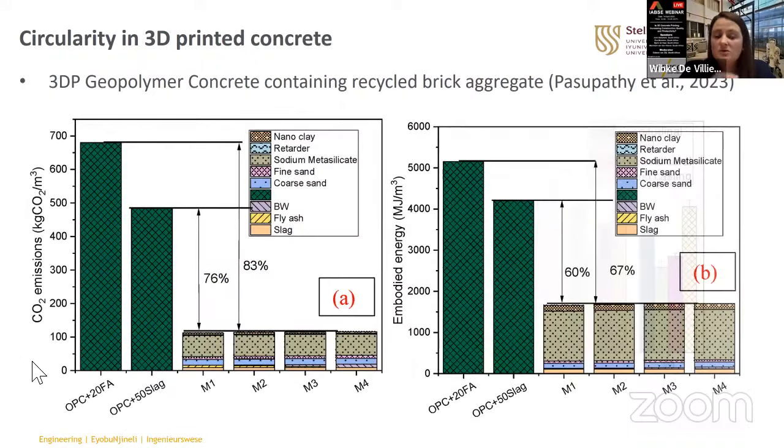geopolymer. They also looked at the environmental impact, specifically quantifying the carbon dioxide emissions on the left and the embodied energy on the right for these geopolymer recycled brick aggregate mixes, and then comparing them to a more conventional OPC and slag mix for 3D printed concrete. So the OPC slag mixes are in green, and as you'll clearly see, the geopolymer RBA 3D printed mixes have a significantly less environmental impact.